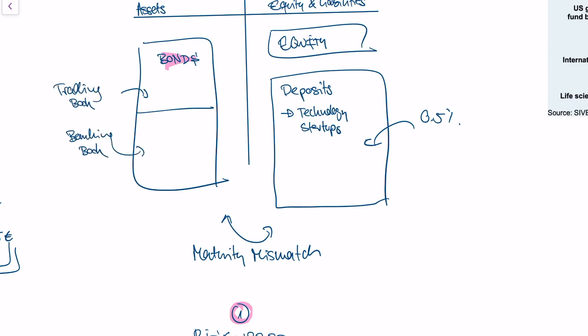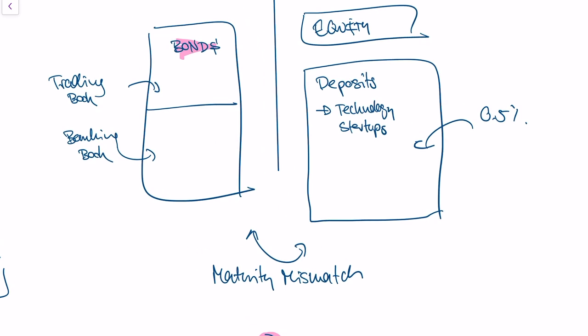Assets in the trading book, they are held short term and the bank wants to trade with them. In other words, buys them and wants to sell them in the near future. They are valued to market. So in the balance sheet, they appear on market value.